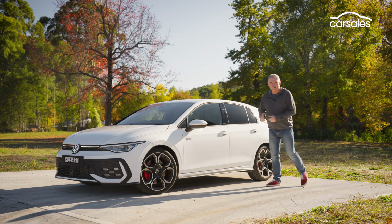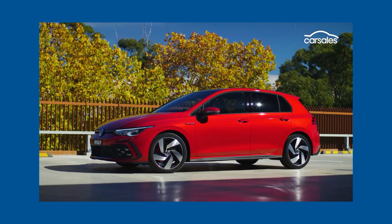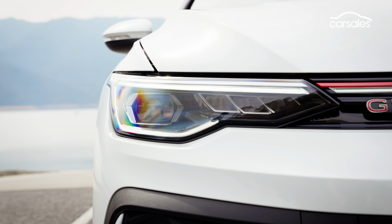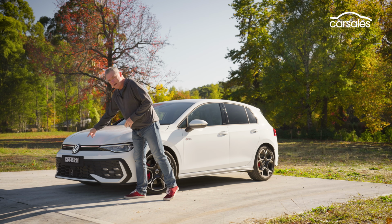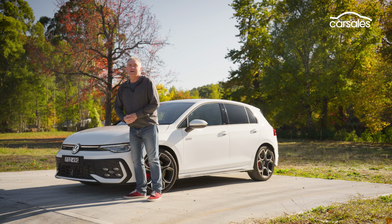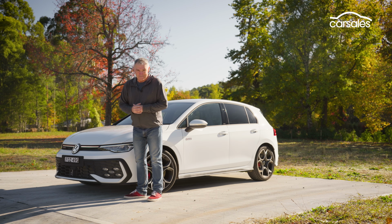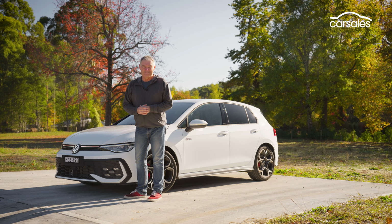If you think the new GTI looks a lot like the old one externally, you're right. Look, there are some changes though. New alloy wheels, new LED headlights, new bumpers, and this light bar with illuminated Volkswagen badge for the first time, but it's what's going on under the bonnet that most people are going to be interested in.